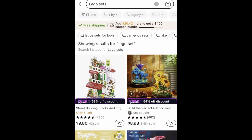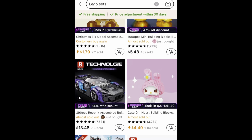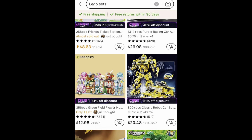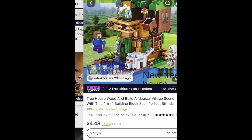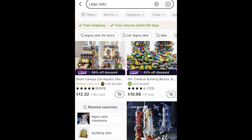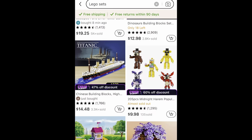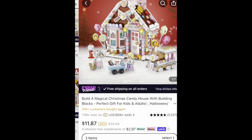Let me show you what Temu has. If you go on to the Temu app and you search up Lego sets, there are so many different things that pop up. And you guys, I'm telling you, these prices are so much more affordable than going to Walmart or Target and buying a Lego set. Here is a different Minecraft one that they have on Temu. It's only $4.48. And look at how adorable these ones are. I even really like these. These are so cute. And I just can't get over the prices. I also really like this one. I think it is adorable. It's like a gingerbread house.